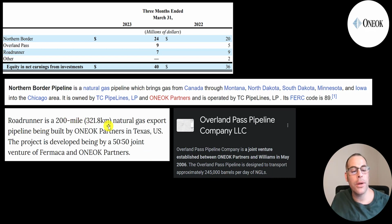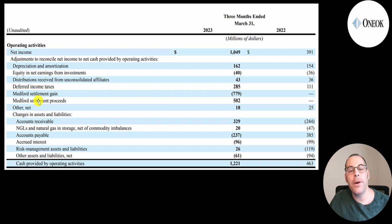Roadrunner is a 200-mile natural gas export pipeline. Firmica and ONEOK each own 50% of this. Regarding the fire with the Medford insurance proceeds, they actually received $500 million of cash. Their accounting profit was $779 million. The accounting profit has to be subtracted out, and the amount of cash has to be added to the CFO section, because the purpose of operating cash flow is to convert the accounting profit into cash.